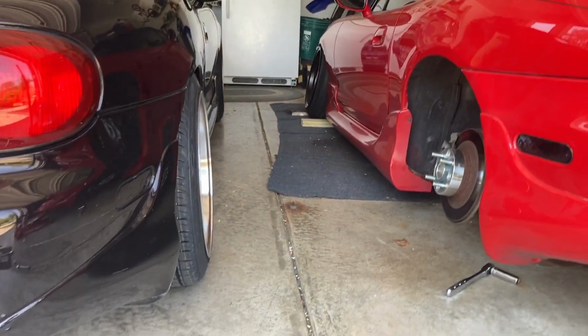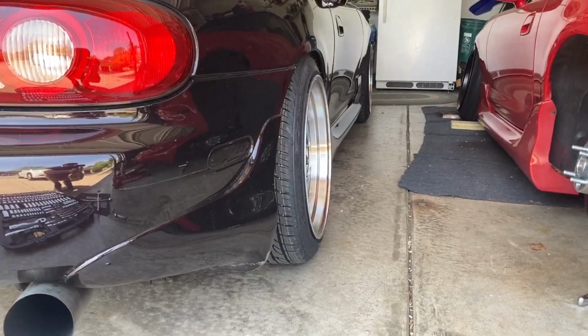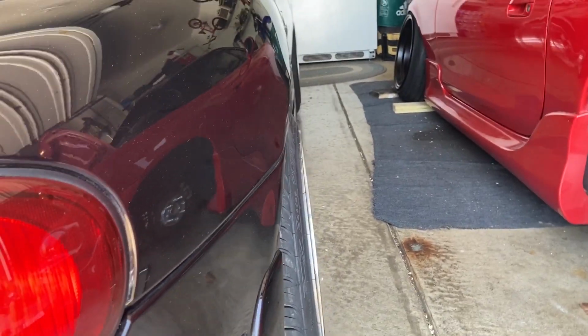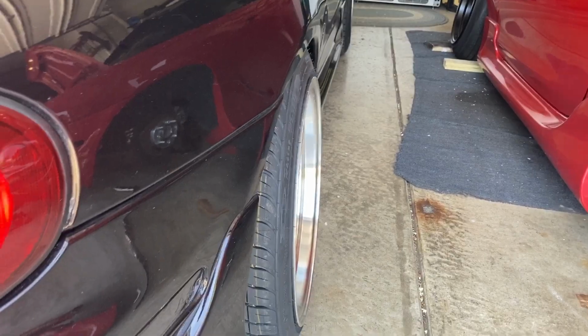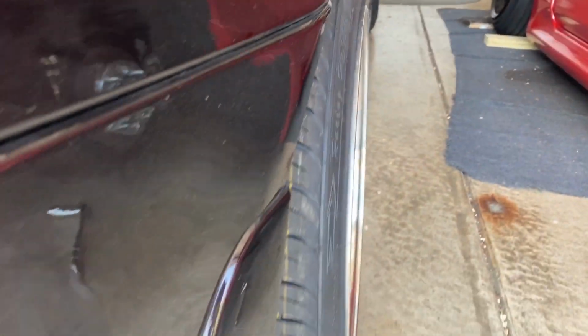But the wheels fit great. So let's go ahead and show you that. Oh yeah. As you guys can see, the top of the tire tucks in and just a little bit of the tire pokes out, and most of the face, or the whole face, pokes out of the whole thing. It looks so good.